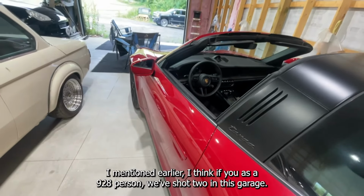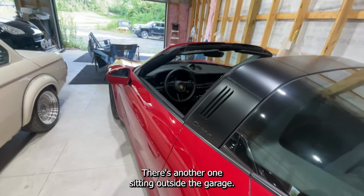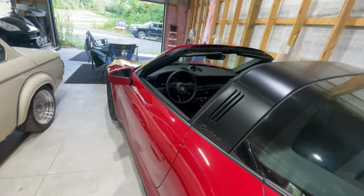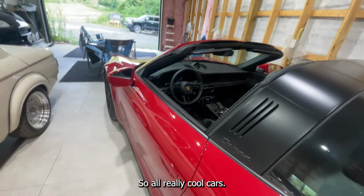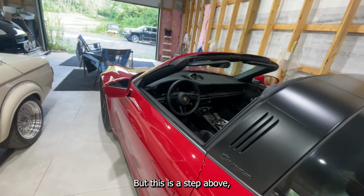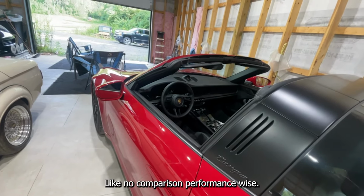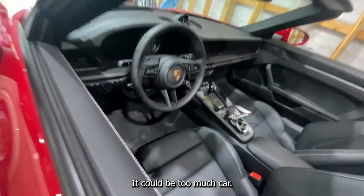I mentioned earlier, you're a 928 person. We've shot two in this garage, and there's another one sitting outside the garage. And you've also got a Carrera 4S in the 996 series. Correct. That's probably about an '02, is it? That's '03. So all really cool cars, but this is a step above, would you say? Performance-wise? Absolutely. No comparison performance-wise. It could be too much car.